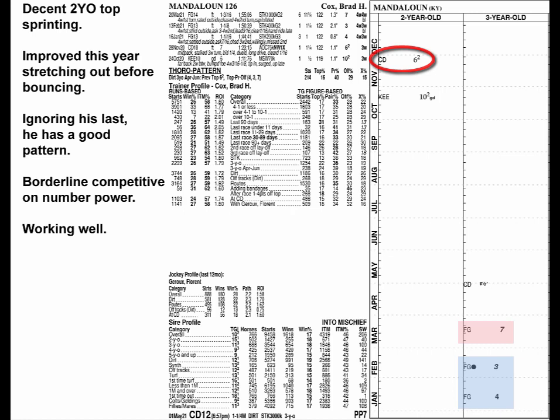If you ignore that last one, Mandaloon has a good pattern and is borderline competitive on number power. He's also working very well. Welcome to handicapping without Lasix.